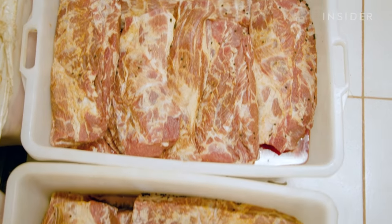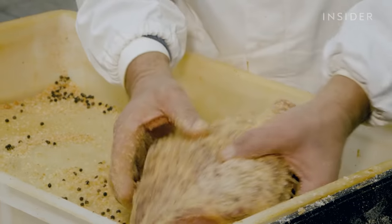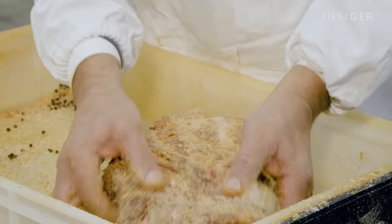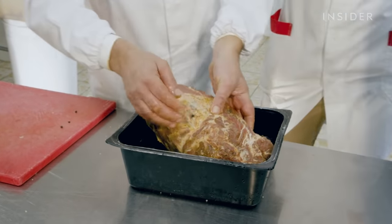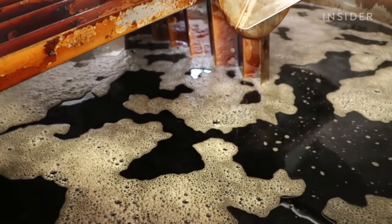The capocollo then cures for 15 days, and every couple of days it is rubbed by hand to ensure it absorbs all the flavors from the spices. Unlike other types of capocollo that will go straight to dry curing, this one is also brined for 6 hours. But this brine is not your average water and salt. It's vin cotto, cooked grape must.